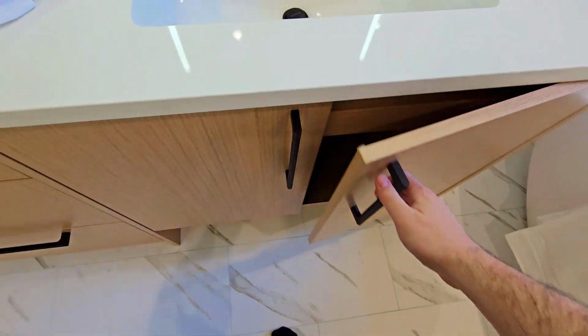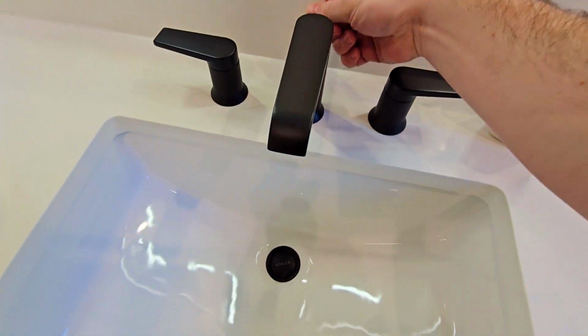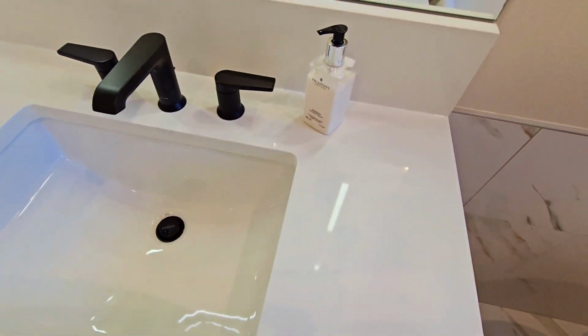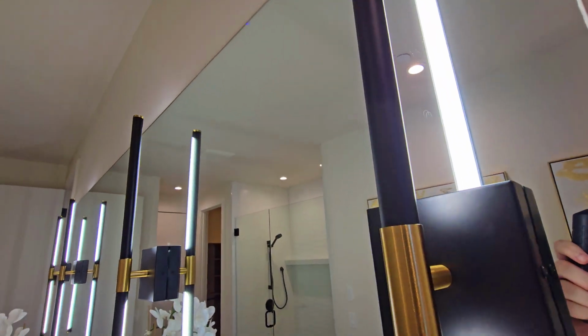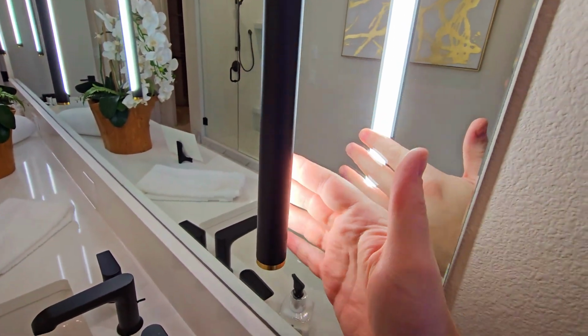Now, here we go again with another soaker tub, and you've got a nice view from your window here. Let me know what you think of the tile work, the backsplash surrounding the tub there. This bathroom has a lot of natural light. What do you guys think of the lighting that comes from the mirrors here? Do you dig the design? Let me know.